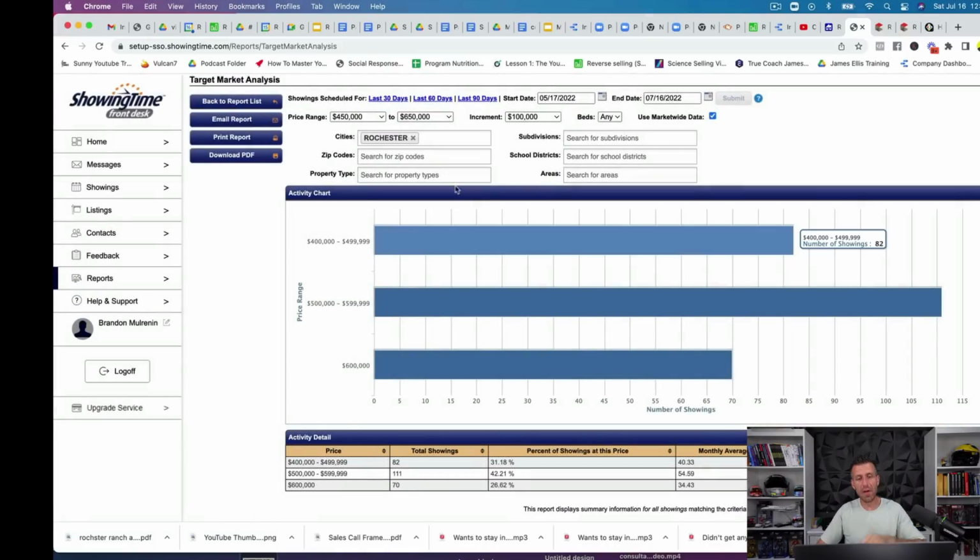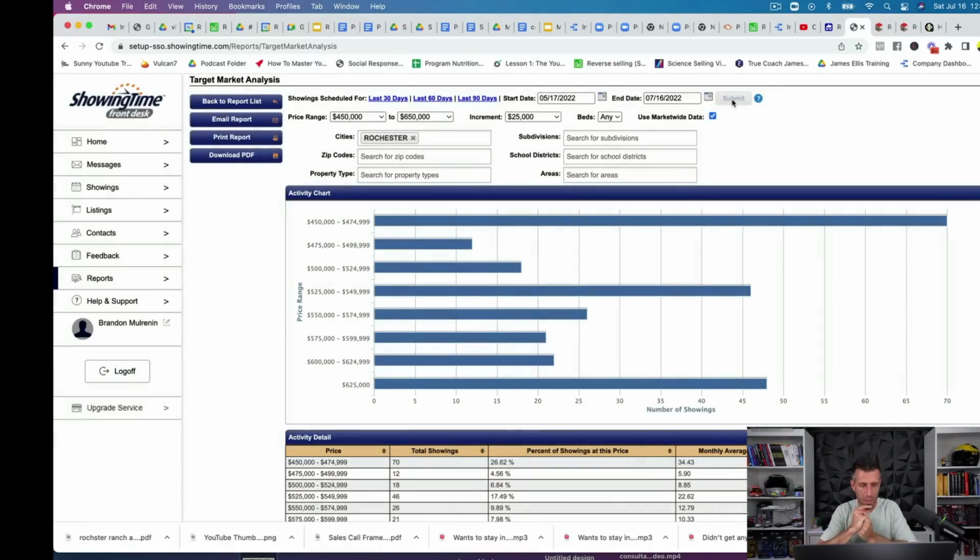Okay, so far this is in increments of 100,000. We don't want that. Let's go to 25,000 increments. All right, so here we go. What this report is showing us is the number of total buyer showings by price bracket. Now, when we are equipped with this data, we can understand where the buyers are based on the price ranges that we're going to recommend. So my property is probably going to fall between 550 and 600 right here.